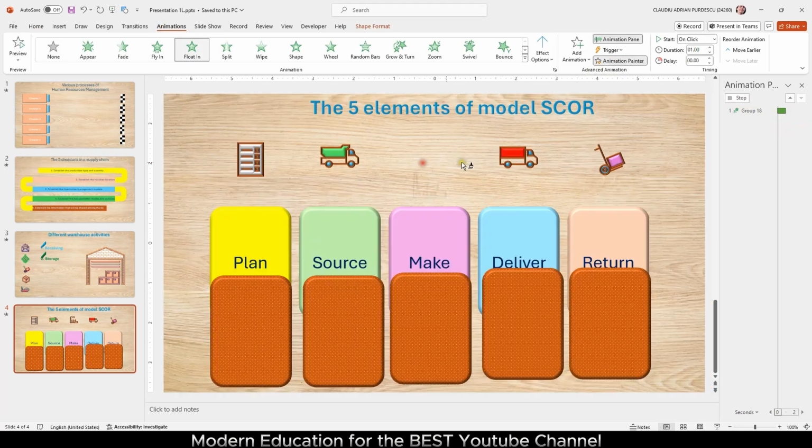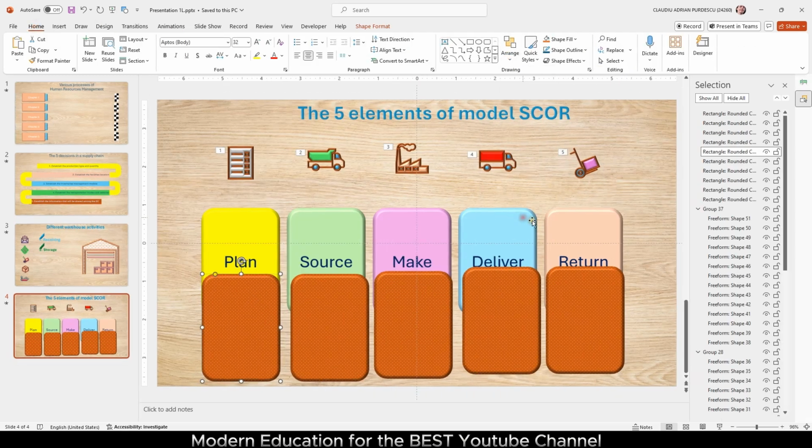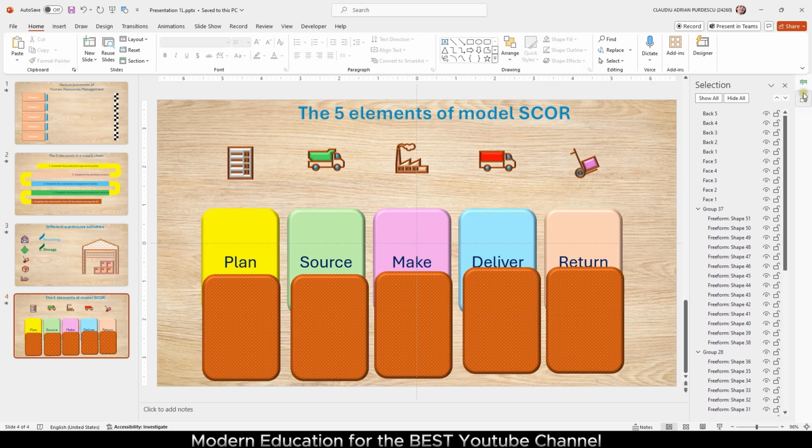Now let's apply a floating animation for the icons, and then to stay very well organized, we should put specific names for these rectangles. So we're going to name them back 1, 2, 3, 4, and 5, and then face 1, 2, 3, 4, and 5, so that when we apply the animations, you will know very precisely who is who. Once this is done, then we can add the animations.